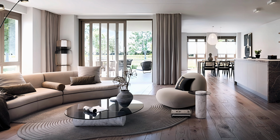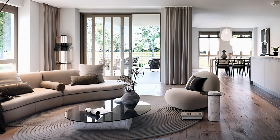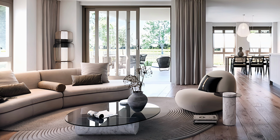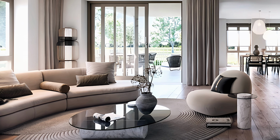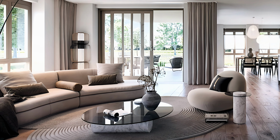This apartment interior is a perfect example of how simplicity can be incredibly elegant. The neutral color palette of whites, beiges, and grays creates a serene and cohesive look, while the modern furniture with clean lines keeps the space uncluttered. The large, plush sofa invites you to relax, and the sleek round coffee table adds a touch of contemporary chic.